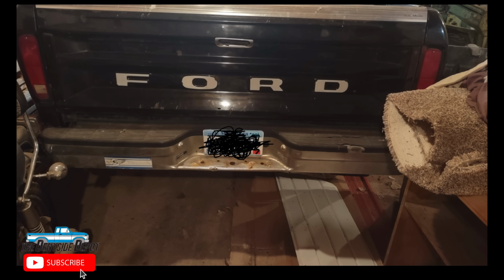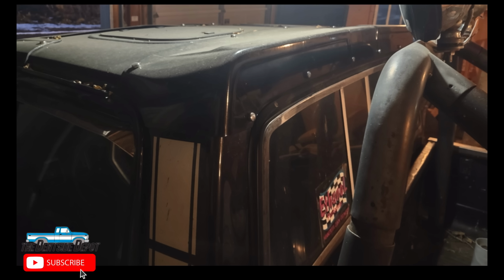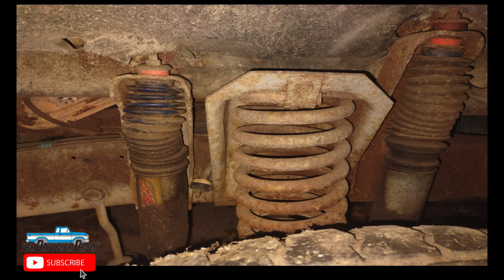You can see the decals are missing on the tailgate. The Ford decals are there, but the Dearborn decals are missing. And you can see it has the roll bar there in the bed. It has the his and her twin sunroofs on the top. I don't know if Coachman put the cab spoiler on. That might have been added by someone else. I would assume it probably was because I haven't seen any other ones that have that part on them. So that's probably a later addition.